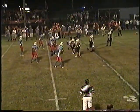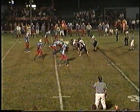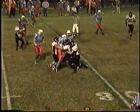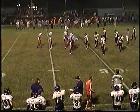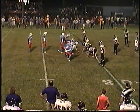Crest looking to put another 6 on the board. Shotgun again for the Lancers. Swings to the left and right. Johnston looking over the defense. Man in motion again. This play, this handoff. Send the receiver around. Hand the ball off. It has received big yards for the Lancers tonight. But that time stopped by the Panthers.